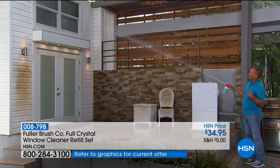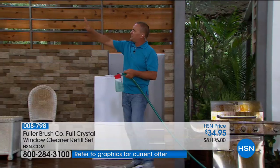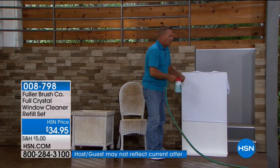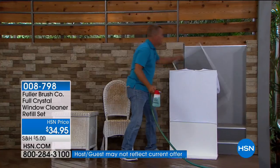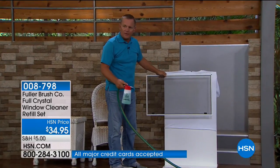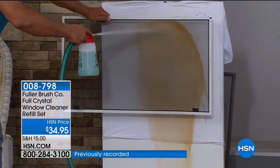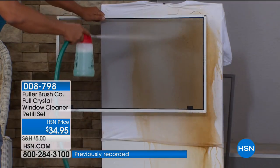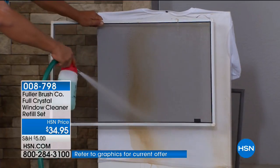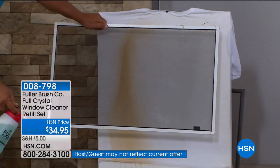And what I think is the best part, you don't even have to remove your screens. So if I had screens on those windows, I wouldn't have to take them off. I put a t-shirt up on this board just to show you how this works. It cleans right through your screens. Your screens might not even look dirty, but with Full Crystal, it blasts right through the dirt, the grime, the cobwebs, the pollen, the dust, all of the stuff that builds up on your screens all year long. It blasts it through there, cleaning your window and your screen at the same time.